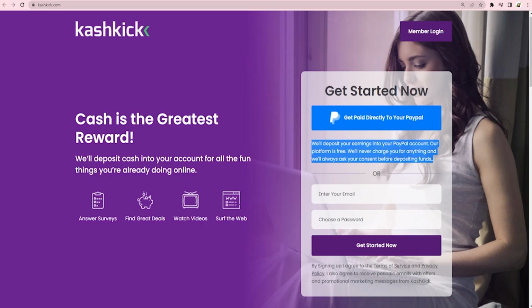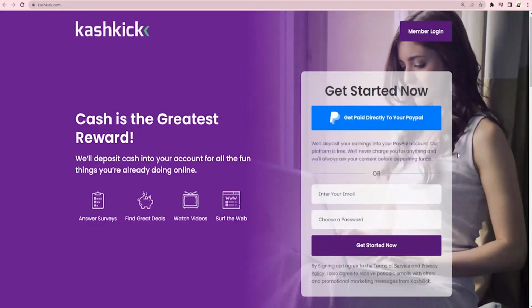So unlike the other two websites, instead of earning points, you actually earn straight up cash, which makes it easier to track your balance, and as mentioned, payments are made securely by PayPal. If you don't have a PayPal account, then do not worry, as it is completely free to get one and very easy to set up. All you need to do is fill out a short form and enter an email address.